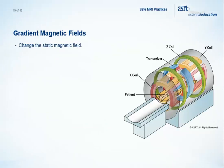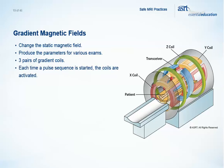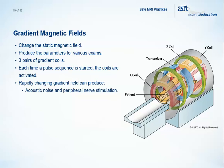Gradients are used to change the static magnetic field of the MR scanner to produce the parameters required for various MR examinations. The MR scanner has 3 pairs of gradient coils. Each time a pulse sequence is started, the 3 pairs of gradient coils are activated. The rapidly changing gradient field can produce acoustic noise and peripheral nerve stimulation, which are safety concerns specific to gradients.